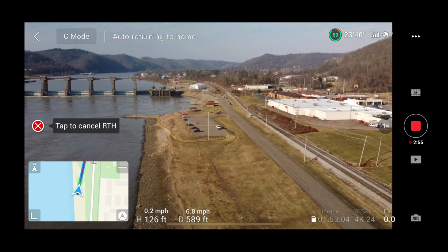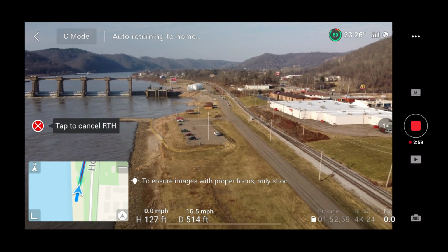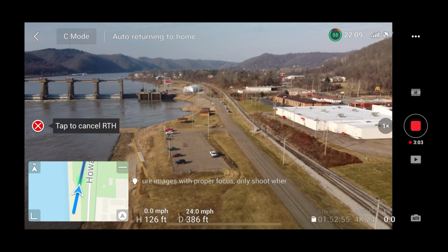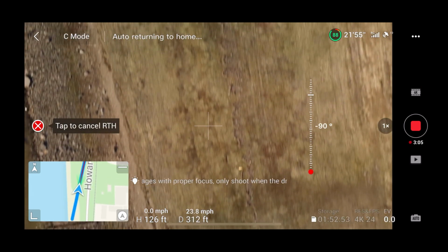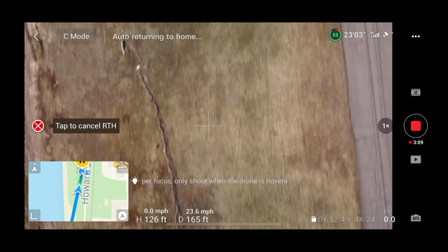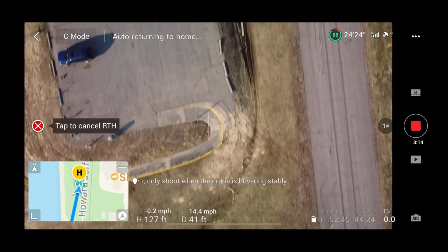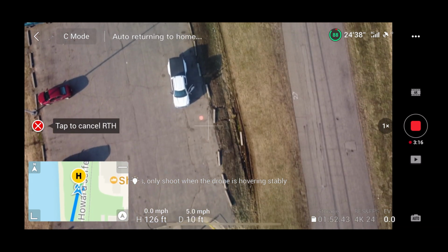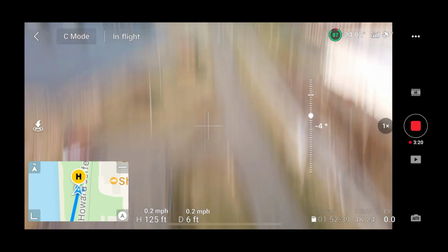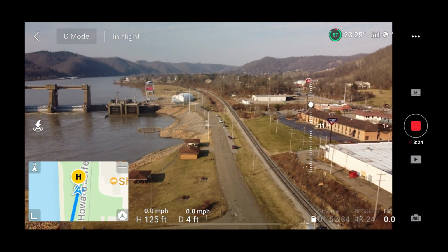So he's going home now. He's at 10 miles an hour. 15, 16, 18. 23.8. I lowered the gimbal. It did not affect the speed in Cine mode. Well, it didn't do anything. I'm going to cancel it. It didn't do anything. So it didn't have any effect whatsoever.